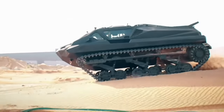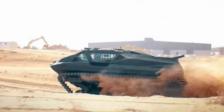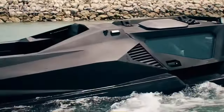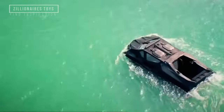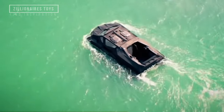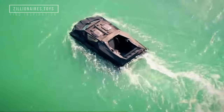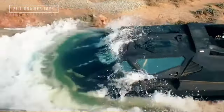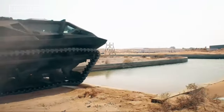Its endurance is equally impressive, capable of sustaining operations in the field for 36 consecutive hours. In terms of protection, this ATV features armor plating that can withstand high-caliber projectiles and IEDs, ensuring the safety of its occupants in the most challenging situations.